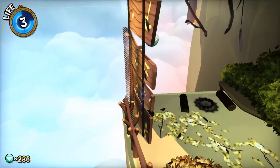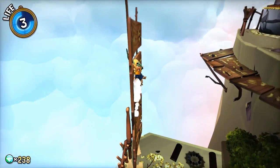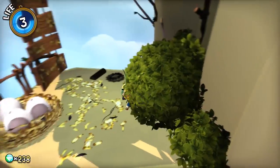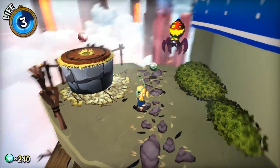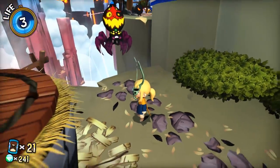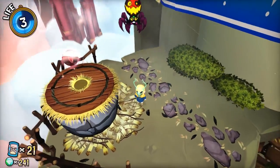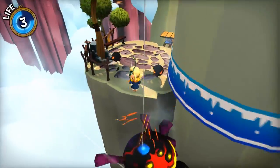Let us go up here. Is that what we need to do? I believe so. That was really scary. I don't like these jumping things. These jumping devices. Oh, that spider spooked me. Okay. So I guess we need to just kill it. Can I use my beam on him? I feel like we just meant to do this.